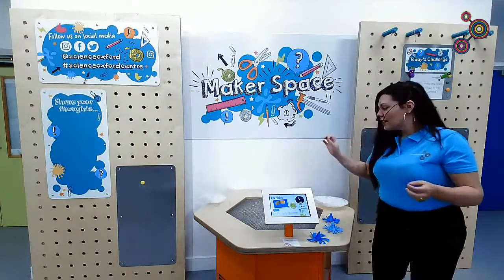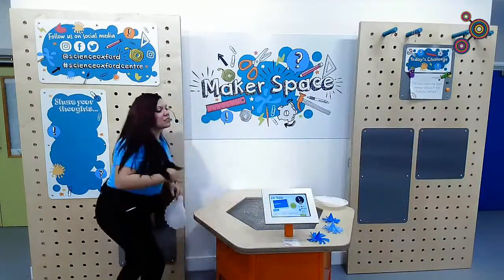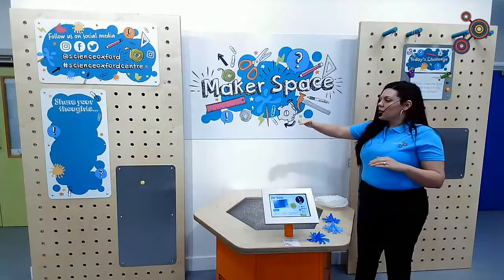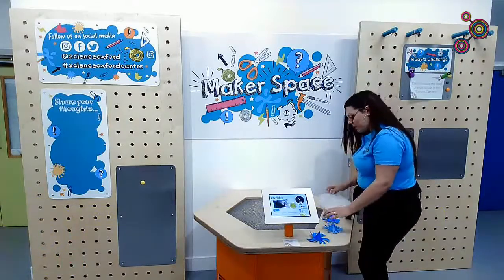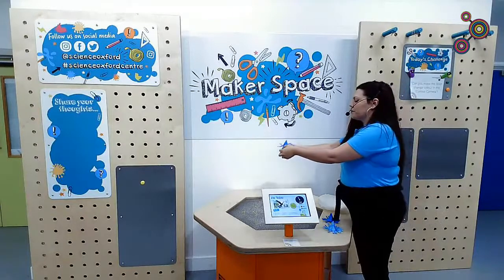Okay, so that definitely went higher, which I think some of you did predict by talking about surface area. Let's test now for hovering. So for me, something that hovers goes to a certain height and then sort of hangs out there for a little bit. So let's see what we think will happen with that. Oh, I'll do it the other way around. I'll do A first, pointy side up, because that's what we did before.